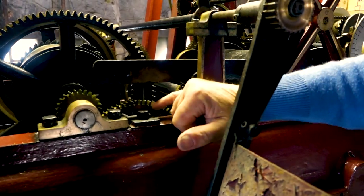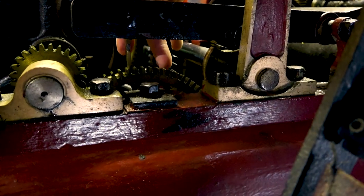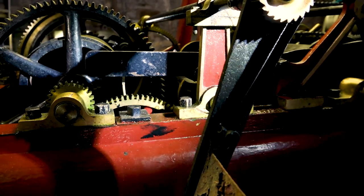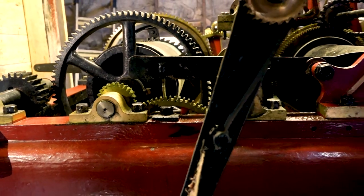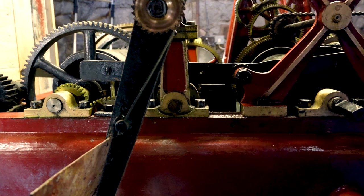You can see the slots in it there. For when it strikes, she indexes into it at 1, 2, 3, 4, and the same way all the way around to 12 o'clock. The reason the gears are made out of brass is so that they don't expand and contract, because in the wintertime it's quite difficult to keep the time with the clock because of the cold.